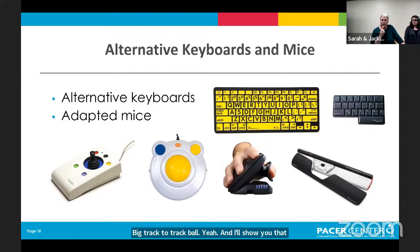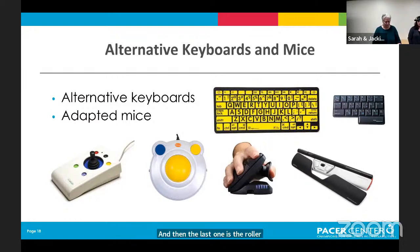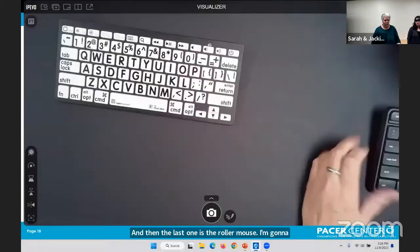And then the third one is actually adjustable. You've probably seen or heard of mice that are vertical instead of having your hand flat. This one can adjust to the person, to what's going to be most helpful for them. It can adjust more vertical or more flat, and the thumb can move in and out. So it's just a little bit more customizable. And then the last one is the roller mouse, and I'm going to show you that one as well.